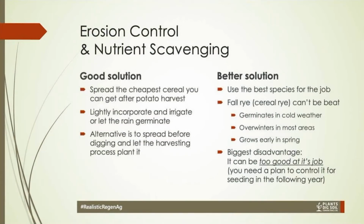A better solution is to use the right species for the job. Fall rye, or cereal rye as it's more commonly known as in the United States, can't be beat. It germinates in cold weather, it overwinters in most areas, and grows very early in the spring. The biggest disadvantage is that it can be too good at its job. You must have a plan to control it in the following spring.